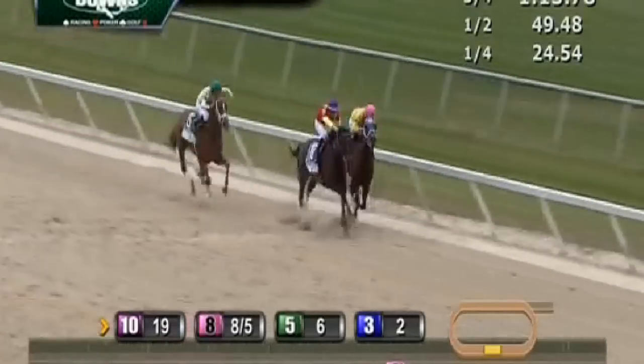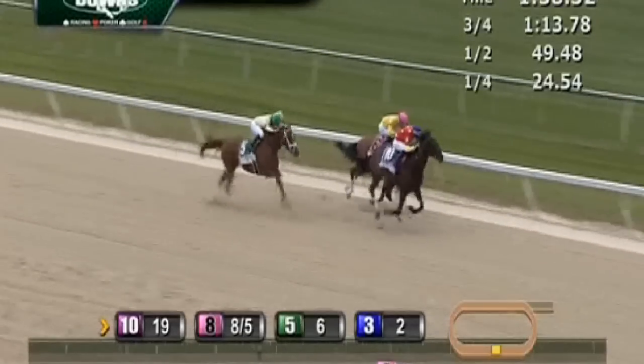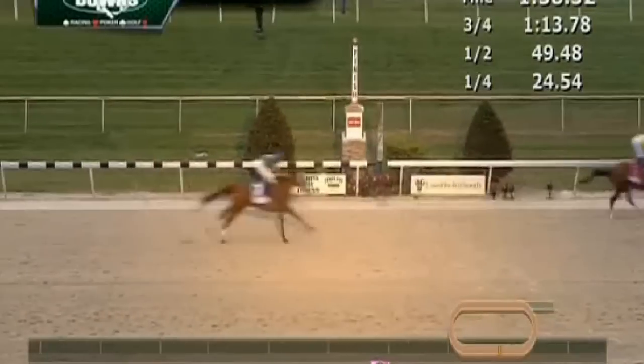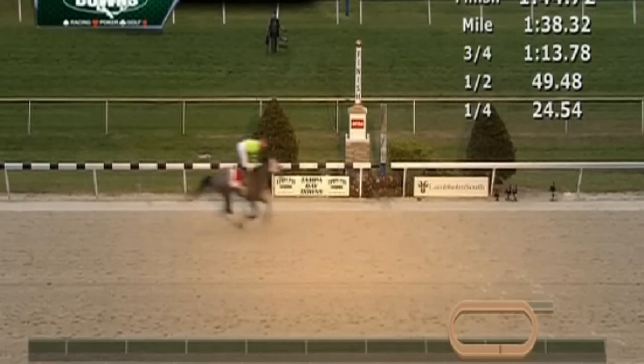World of Trouble along the rail and Quip on the outside. They're still heads apart. Quip is now going the better of the two, and Flame Away flying on late, getting up for second. World of Trouble a tiring third in a game effort. Running time on the board.